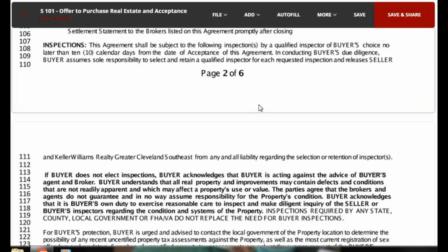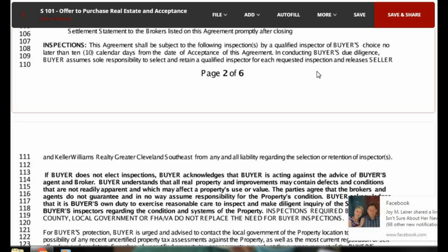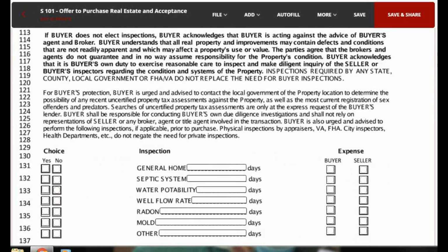Well, it tells us this agreement is subject to the following inspections by a qualified inspector, the buyer's choice, no later than 10 days from the date of acceptance. When the buyer's doing their due diligence, they assume sole responsibility to select and retain the inspector. Of course, you may make recommendations, but finally it's their choice who to use. The seller and our brokerage are held harmless in this selection process.